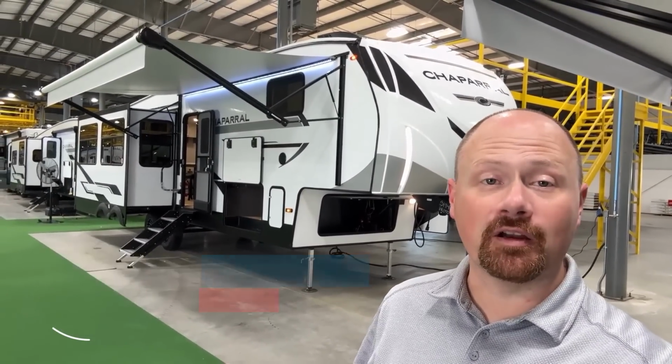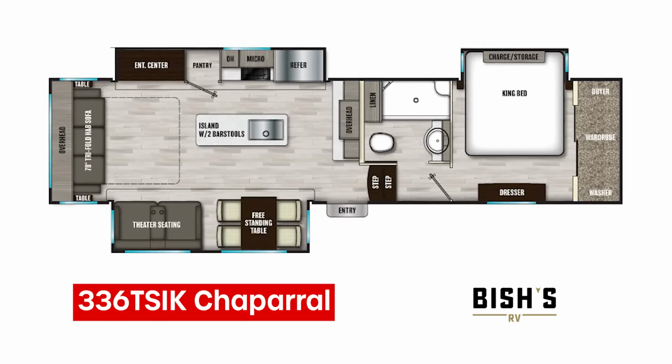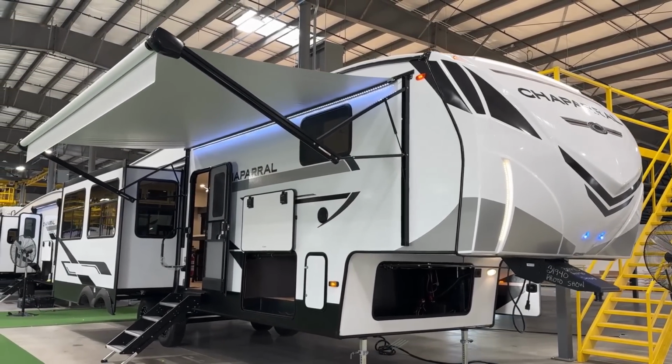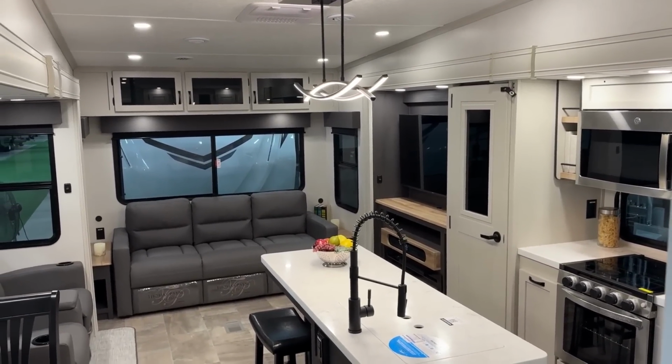Welcome down to Coachmen here in Middlebury today, getting a look at what's new for 2025. And this is my first Chaparral I've had a chance to go through with their all new decor here. It had kind of a very traditional Western kind of darker brown decor recently, and they've just updated this. They don't even have a name for the decor at this point.